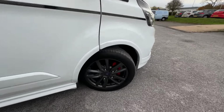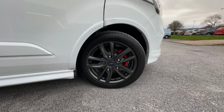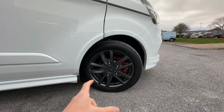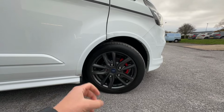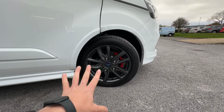Something else which would have been an optional extra are these alloy wheels. So these are the 18-inch Ford alloy wheels. On a Sport you get 2 options. There's the standard ones, which are a sort of diamond cut wheel. I believe they're slightly smaller. And then these, which are an 18, and I say these are an optional extra.